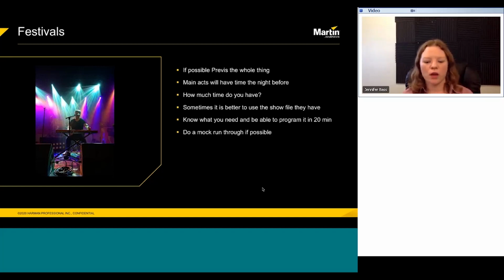I've learned a lot from festivals where I'm working on someone else's programming and they have it already programmed. It's a really good way to pick up tips. Just make sure that you're comfortable on the console, that you know the show like the back of your hand, and that you have the elements that are really important to the show programmed in.